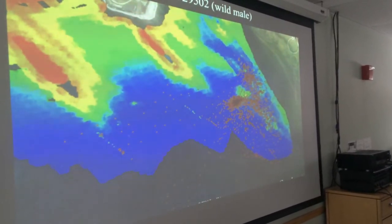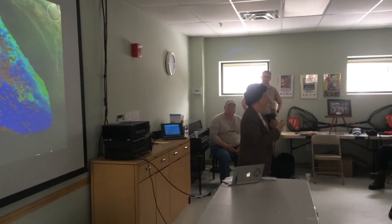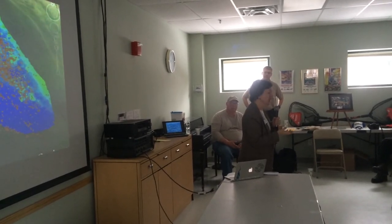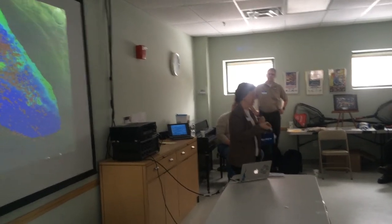This is something we could never have told with any other kind of technology. We can't sit in the water identifying fish physically. Gill netting wouldn't tell us where they're going. It would only tell us where we caught them. This tells us exactly what they like and where they want to be and where they're spending their time.